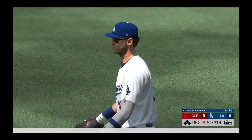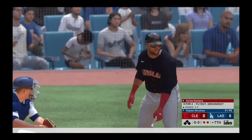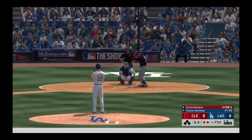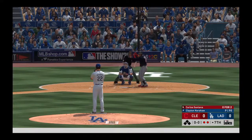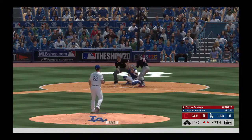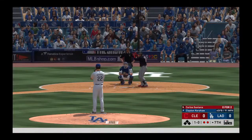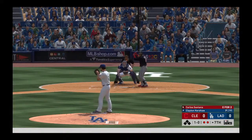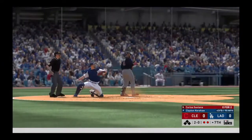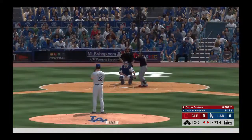Up next for Cleveland, the first baseman, Carlos Santana. Ready for another shot now. Carlos Santana 0 for 2 here to start the afternoon. First delivery to him on the way. That's the ball. 1-0. Ball. 2-0. To a guy with this kind of pop, you better be awfully careful because he's going to be swinging out of his shoes.